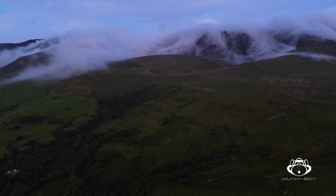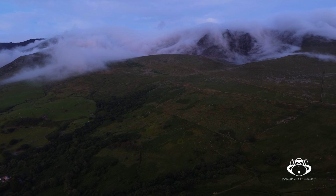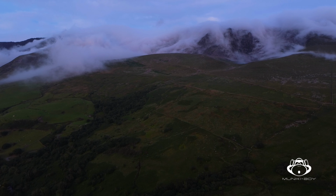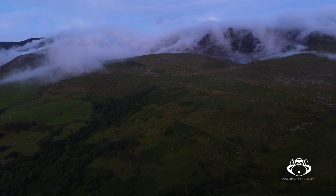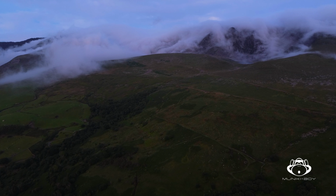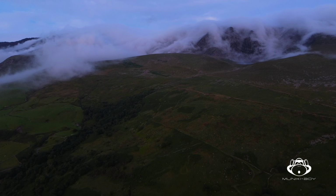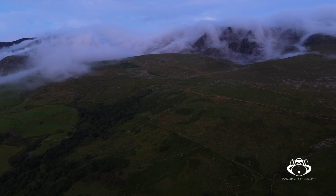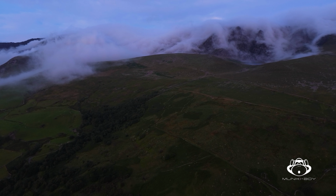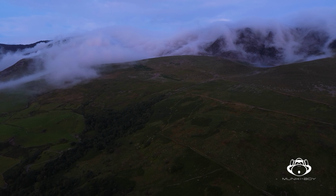The Nantile Ridge, a quiet spine of rock and grass, tucked just west of Snowdon, a place less travelled, but no less striking. The ridge rises, peak by peak, stretching eastward, like a slow wave frozen in stone. From here, you can see its western end first, a high, rocky outcrop, surrounded by drifting white.